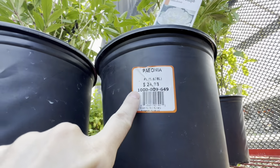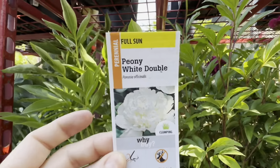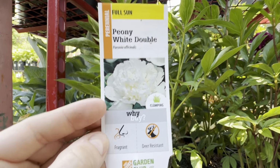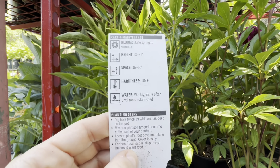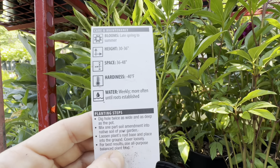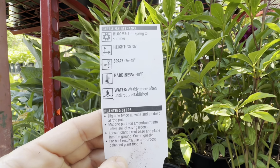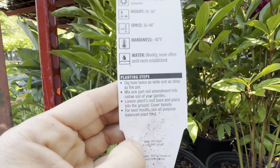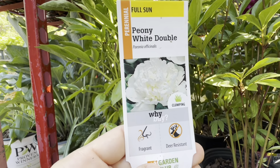For the same asking price of $24.98, you can also choose this gorgeous white double peony. There's the full botanical name, clumping. Why buy? Fragrant and deer resistant. There are the clear care maintenance instructions. 36 to 48 inches is the spacing. 30 to 36 inches is the height. Hardiness minus 40 degrees Fahrenheit. Clear planting steps on the back of the tag as well. Looks like it blooms a beautiful bright white colored blooms.